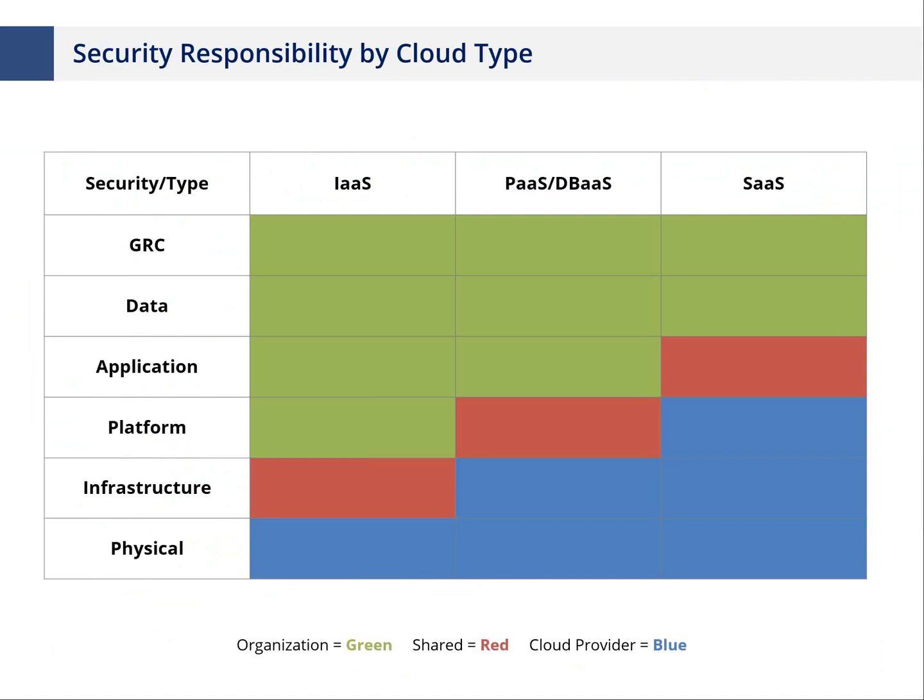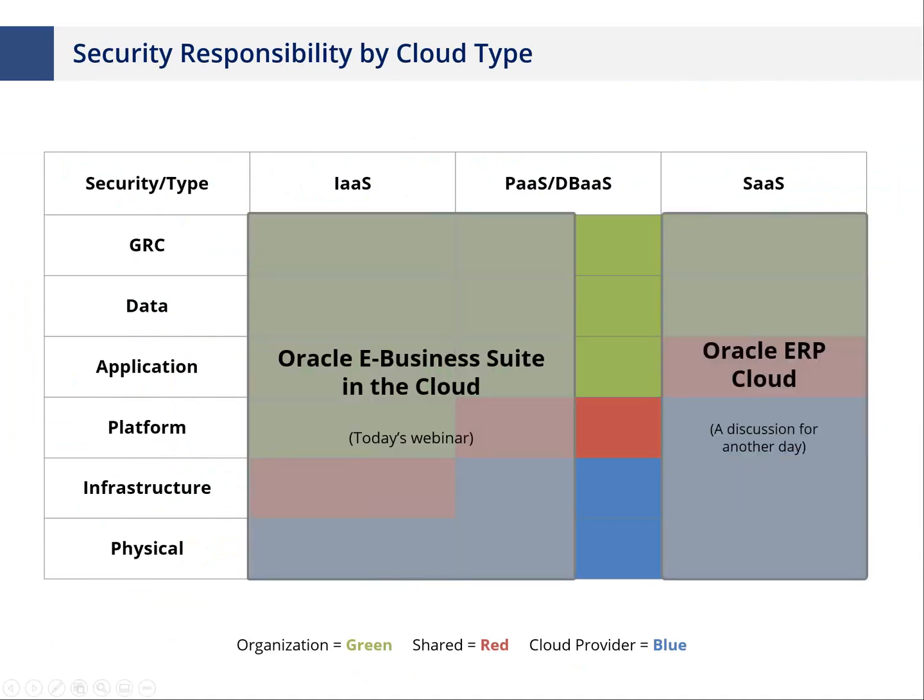And when we're talking about Oracle E-Business Suite on the internet, we're talking a little bit differently. We're talking about it as much more of an infrastructure as a service, platform as a service, and potentially, based on some of the different cloud vendors, database as a service. So today's webinar is going to be specifically around Oracle E-Business Suite in the cloud. We also have Oracle ERP Cloud, which is a different product. It is based a lot off Oracle E-Business Suite, and there is a migration path, but when I move to Oracle ERP Cloud, I'm doing a migration.